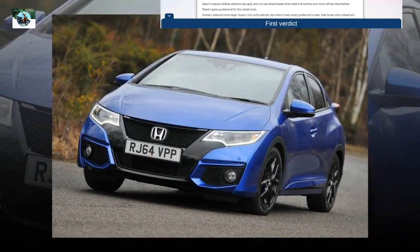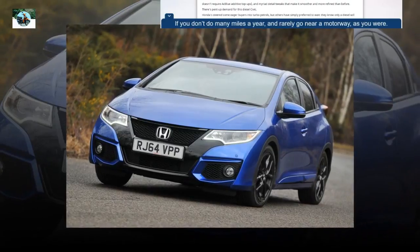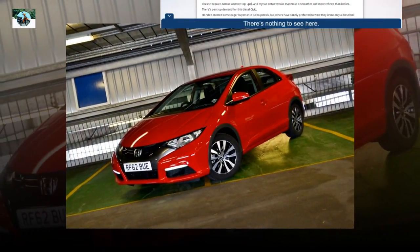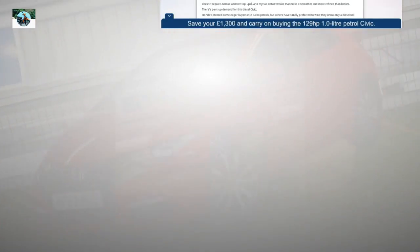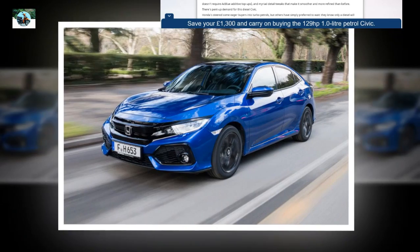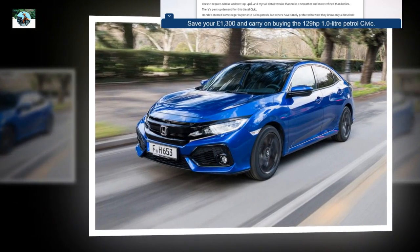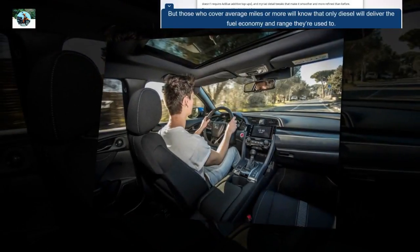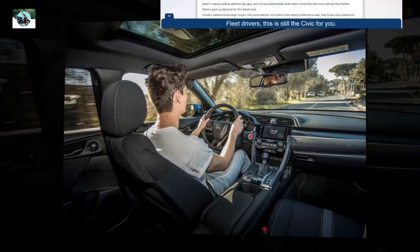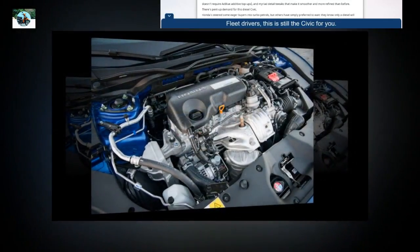First verdict: if you don't do many miles a year, and rarely go near a motorway, as you were, there's nothing to see here. Save your £1,300 and carry on buying the 129 HP 1.0-litre petrol Civic. But those who cover average miles or more will know that only diesel will deliver the fuel economy and range they're used to. Fleet drivers, this is still the Civic for you.